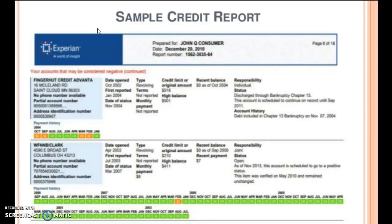Now that you know how to get all of your credit reports from Equifax, Experian, and TransUnion, let's take a look at some of the information that you're going to find there. Some of it is very basic and easy to understand, while other parts do require a little more analysis. The good thing is that you're only going to need to watch this video maybe once for you to get it pretty rapidly.